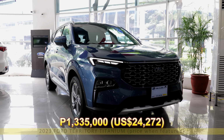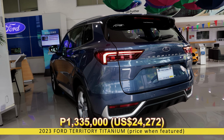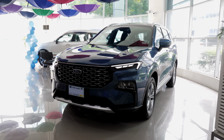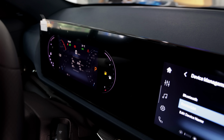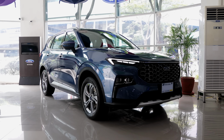Priced at 1,335,000 Philippine pesos, this base trim compact crossover is still a bit on the pricey side, but knowing Ford Philippines, this price will also come with a bunch of delicious features and goodies. So, what exactly does this next-gen Ford Territory Titanium bring to the table?